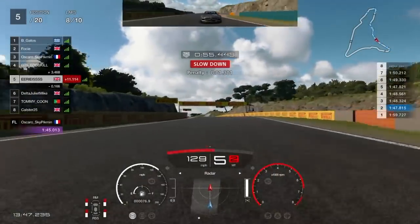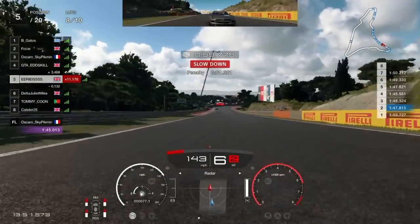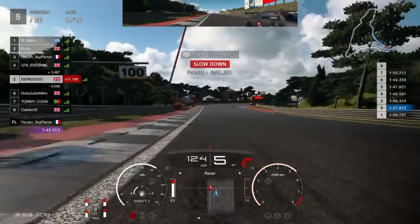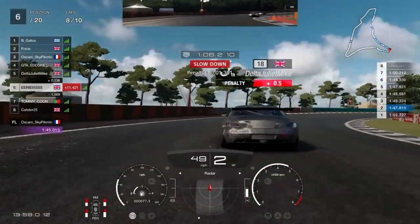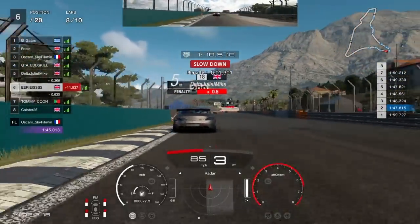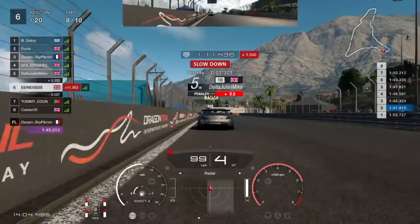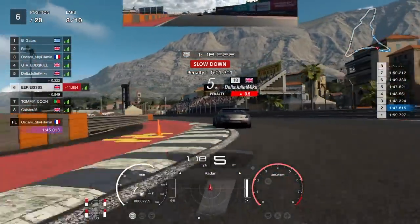So with the Brit behind us here, I'm going to put my indicator onto the left, which means overtake me on the right. I'm going to brake a little bit earlier to allow myself to get a decent run on the way out of this corner, but all he's going to do is he's not going to understand, and he's going to smack us straight up the backside. Luckily there's no damage there, but we are now down to 6th.